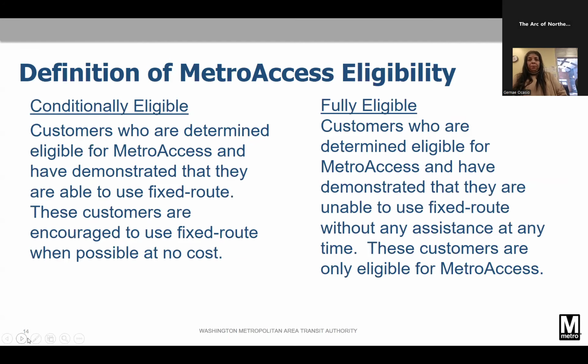Next. So this tells you the difference of the eligibility. Once again, the conditional eligibility is for those who can use fixed route. Some disabilities have good days and bad days where, say for instance, you have an autoimmune disease that affects you from being out in the cold. So those days you would really like to take the paratransit, versus on a nice spring day when the weather is warm and it doesn't affect you or your body aches and pains, then you can take bus and rail. So that's what the conditional eligible looks for.